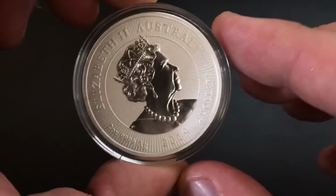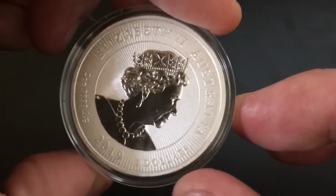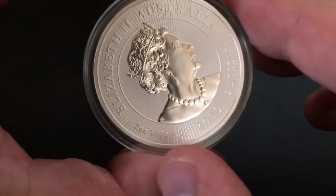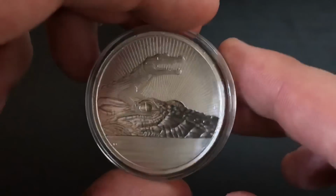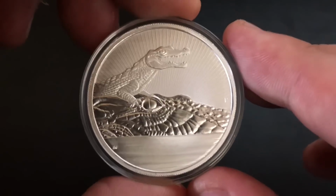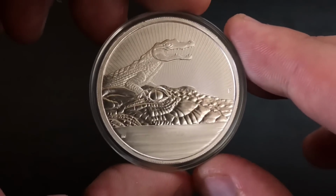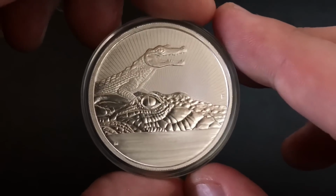So if we look on this side, we can see Australia 2019 at the bottom. It does have $2 stamped on it. 2 ounce, 4 nines fine AG. And this is Elizabeth II there. But anyway, this is from the Perth Mint. They make really awesome silver products. I really like the stuff they come out with. They have very famous series like the koala, kookaburra, kangaroo, stuff like that.